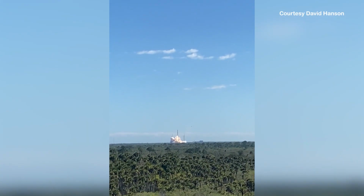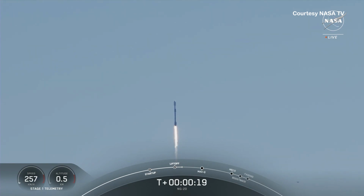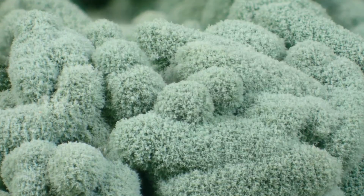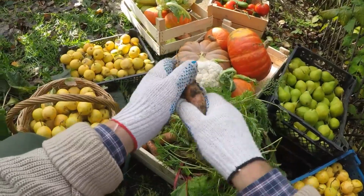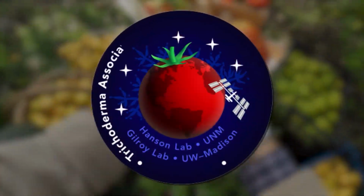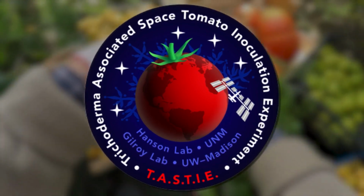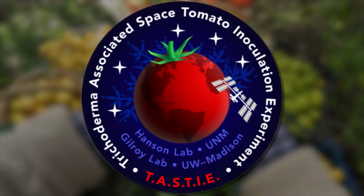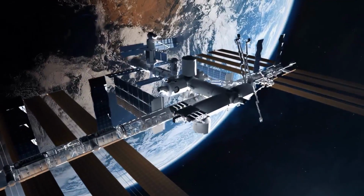David Hansen, Assistant VP of Research at UNM, is part of a group of scientists on a mission 250 miles above the planet. Their goal? Determining if a prevalent fungus found here on Earth could unlock the secrets of growing produce in extremely harsh conditions. The Trichoderma-associated Space Tomato Inoculation Experiment, or TASTY, sent cold storage samples of tomato seeds and trichoderma fungus to the International Space Station in January of 2024.